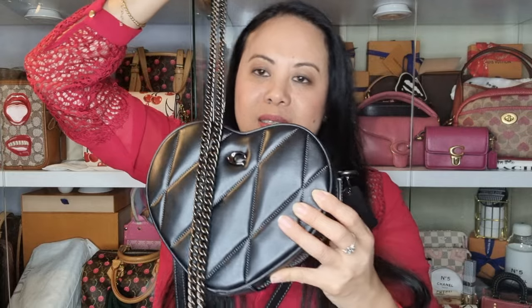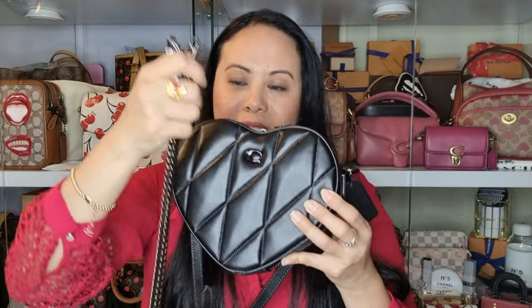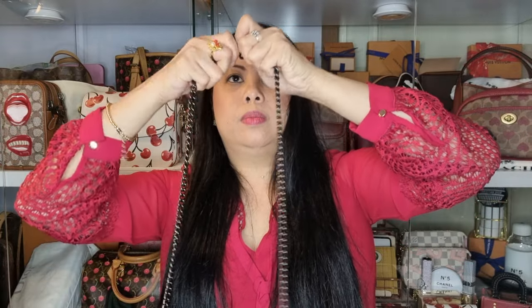Because I am going to use this for this bag, I think it will look so good together, and it matches the C logo, because that's also in the dark gunmetal. It is so beautiful. So let me show you how I'm going to use this. The length of this chain is 121 centimeters. So I'm going to show you how I'm going to use it. And I'm going to attach that together. And there you go. So I can use it as a shoulder bag.